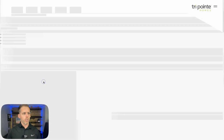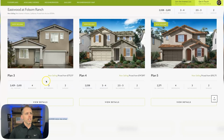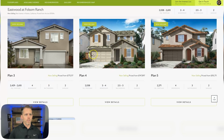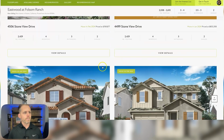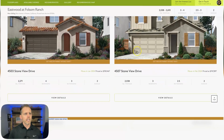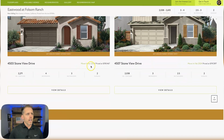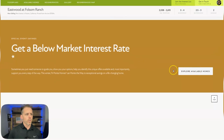So for example, we showed you the plan 4 at the Eastwood development out in Folsom Ranch. If we scroll all the way down, plan 4 is the floor plan that we were showing you, priced at $747, which on their website and on the price sheet that we got from them last week are completely accurate. Going down here, it looks like they have a move-in ready listed at $833, another move-in ready that's $769, and another that's $747.